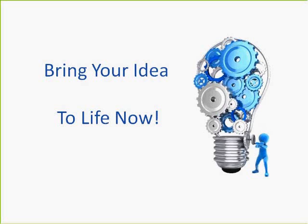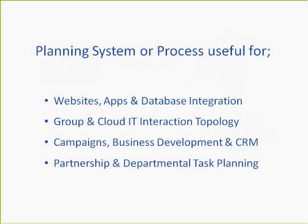This has been a project that I've been working on, and it's just something that has kind of come to fruition in the last 6 months or so, and is beginning to spread as a concept, as an idea, as a planning mechanism for a number of different types of purposes, actually. Targeted Touchpoint is a planning system or a processing system for websites, apps, database integration.